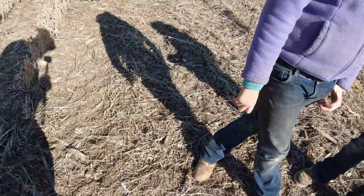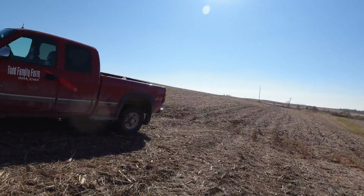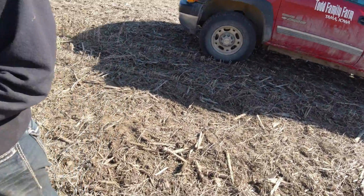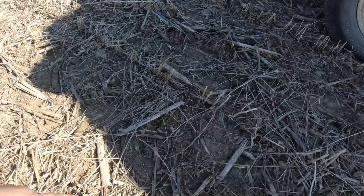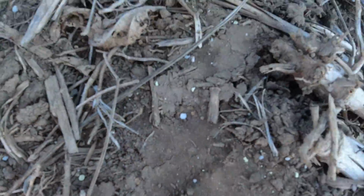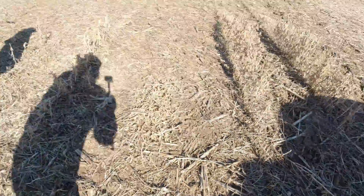Fertilizer kind of almost needs to be incorporated a little bit, but there's so many rocks and this is kind of a steep hill. We don't know if we really want to work this up, but we're going to have anhydrous put on it. You can see a lot of fertilizer over here. See? All of that. But it's covering the ground. They did a good job spreading it.